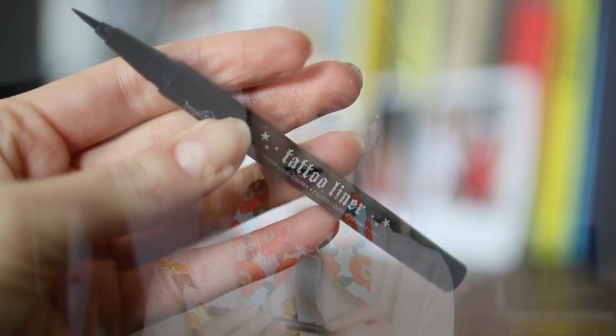Okay, so that's the base finished, and now I'm going to move on to eyes. Normally I would do my brows first, but I'm not going to. I'm going to do my eyes first, and I'm going to do a cat eye, and I'm going to use the Kat Von D tattoo liner, which I just love.